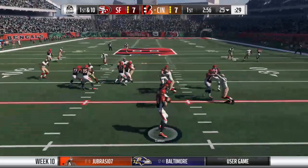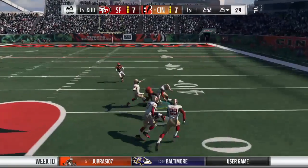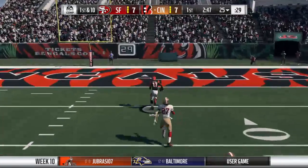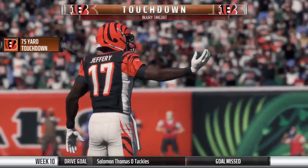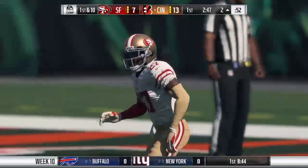They go play action here on 1st down. And the reception made by Alshon Jeffrey. Past the 20, and all the way in for a Cincinnati score. Alshon Jeffrey, his 4th touchdown on the year. And the Bengals have taken the lead.